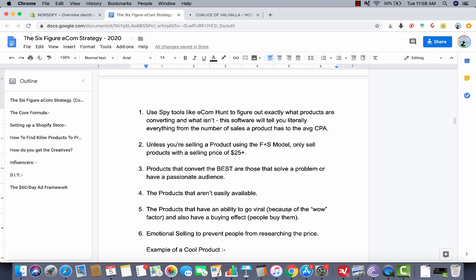Okay. So number 2, unless you're selling a product using the free plus shipping model, only sell products with a selling price of $25. So guys, one of the biggest problems I see in this industry is that everyone's out there trying to sell products that are $10 and $11 or whatever. It's very hard for you to make money, because you're going to end up spending $11 on ads to get an $11 sale. And now you have to pay like $5 or $6 for fulfillment in some cases. So don't make that mistake.